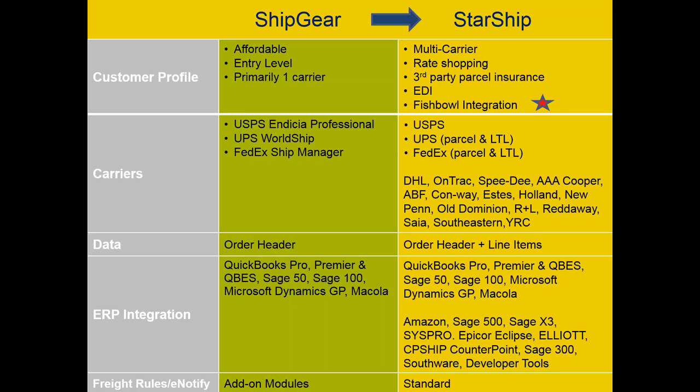What that is, is a bridge between either the post office, which is one of our latest features inside of ShipGear, we have a link over to Indicia Professional, and the old standards of UPS and FedEx, a bridge right over to that carrier system there. So we'll build the link right from your ERP or accounting system right into the carrier software. We'll also update with tracking and shipping back into your accounting system.